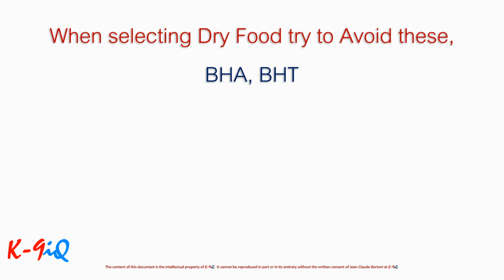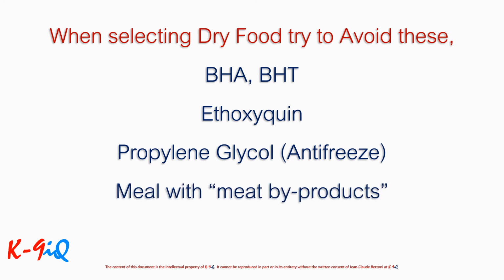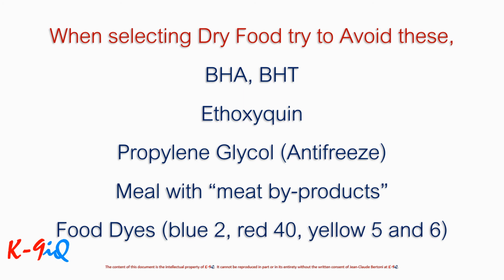If they're on the label or if they tell you that they're using them, ignore the dry food. Definitely Ethoxyquin. If that's anywhere in the ingredients, avoid it like the plague. Propylene glycol and antifreeze, we definitely don't want to be feeding that to our dogs. Any of the foods that you're buying that actually has meat byproducts classified as meal, but it doesn't tell you the specific nature of the protein, i.e. chicken, beef, pork, lamb, it needs to tell you the raw ingredient. And food dyes, if it lists any of these food dyes at all, avoid it like the plague, because it's not a good quality product.